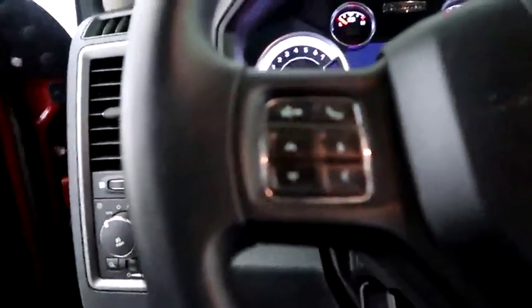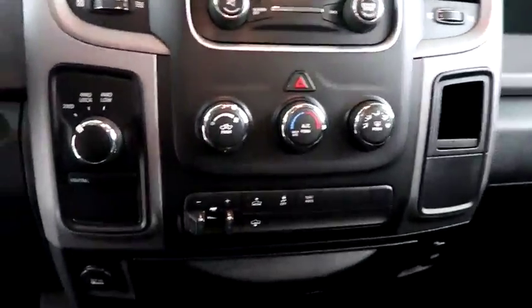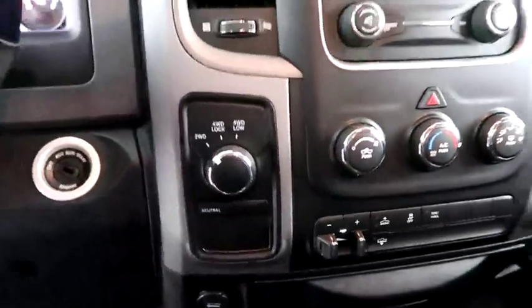Inside, audio, Bluetooth, and cruise controls, full stereo, climate control, and your four-wheel drive controls are here.